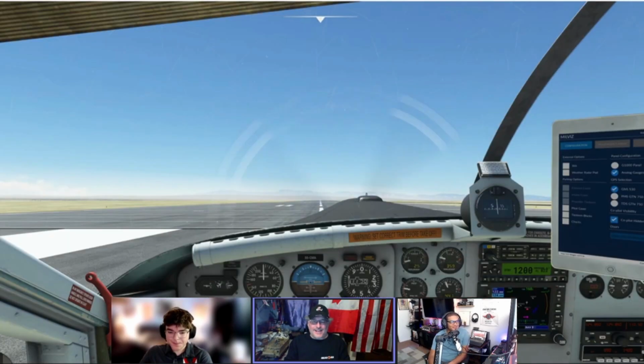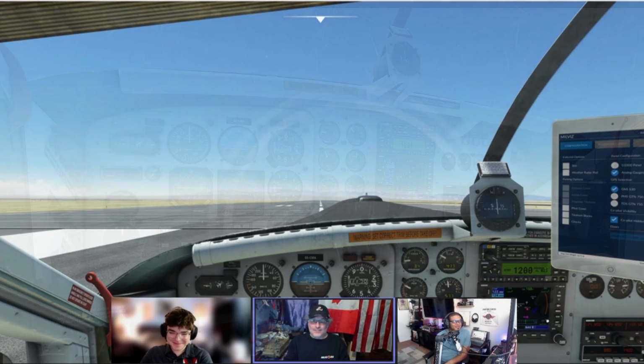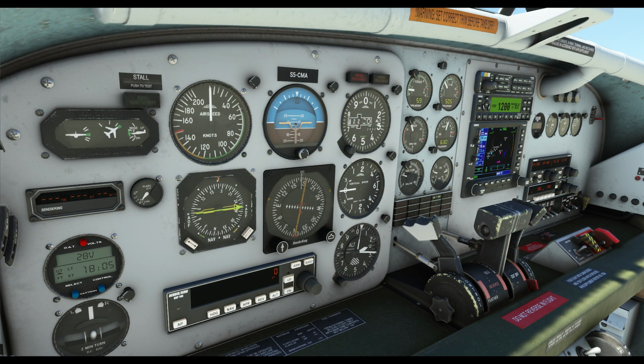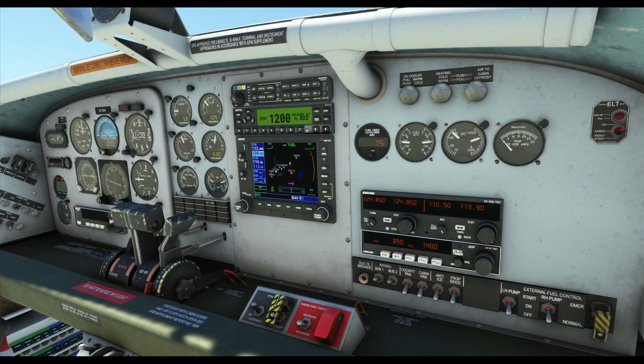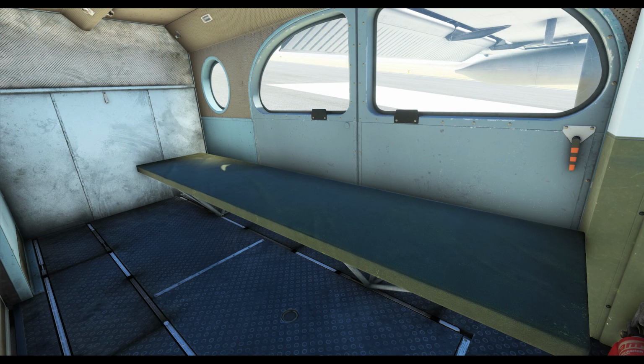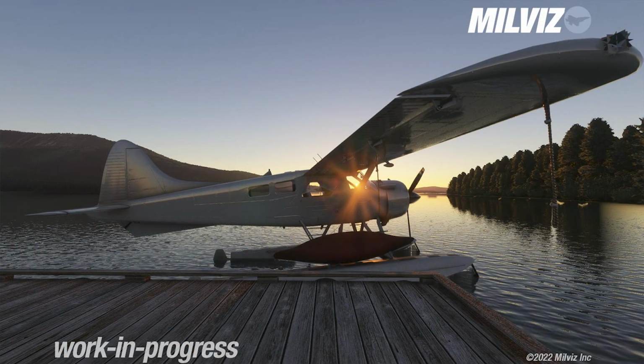Next up, we've got the Porter Phase 2. So it's now mostly functional, and they're adding a second CDI. It's going to come with Tundra tires, regular tires, and amphibian floats. There's no changes to the systems or engines other than adding the tires, and they're expecting this to be released by the end of September. The price will be increasing, so if you don't purchase before Phase 2 releases, then you're going to be paying the higher price.